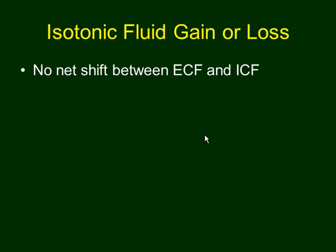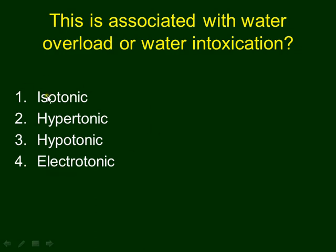Are they going into a state of hypertonicity or hypotonicity? Hypo. They're bringing in too much pure water. They're diluting their blood. Not a good idea. That's why you should drink Gatorade-like substances. All right, what's associated with water intoxication?